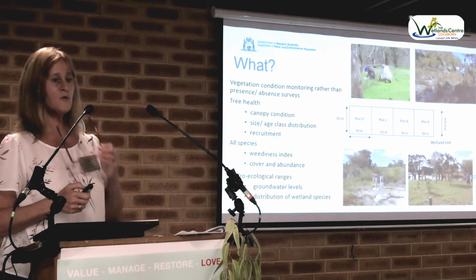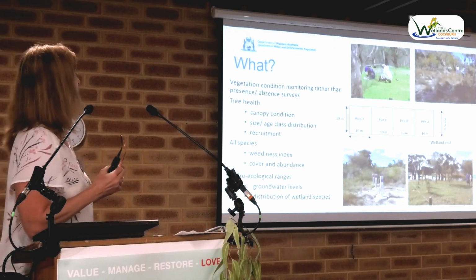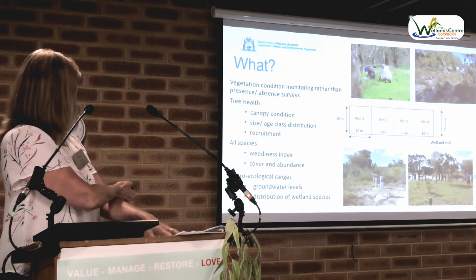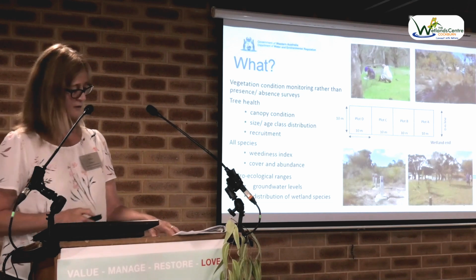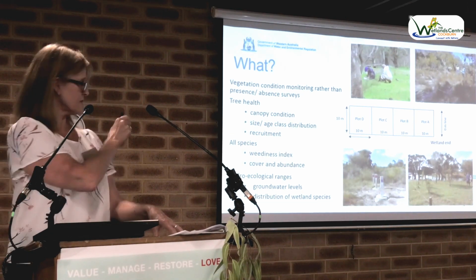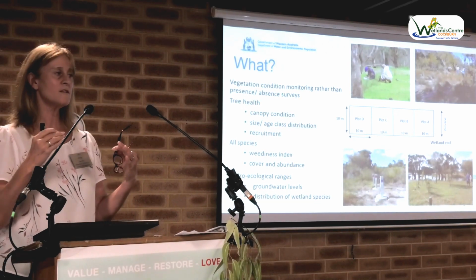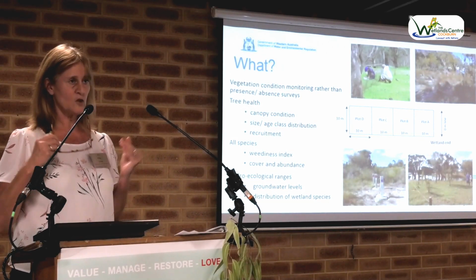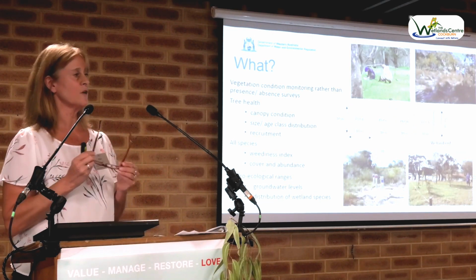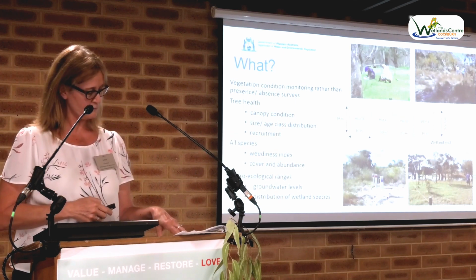Unfortunately, our transects are only 40 metres, so in the Perth area anyway, they're 40 metres. We have 4 10 by 10 metre plots. In the southwest, so there's the Gnangara and Jandakot Mounds, because the vegetation tends to be a bit more intact and there's less disturbance, we have 80 metre transects, and there's 4 20 by 20 metre plots in those, which is a lot of work, but it gives us a good idea of what's going on.